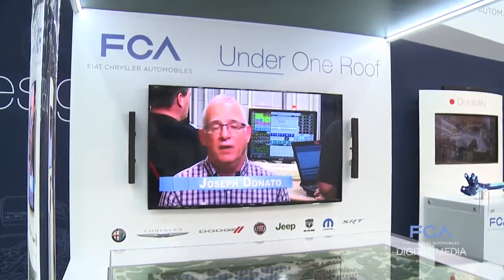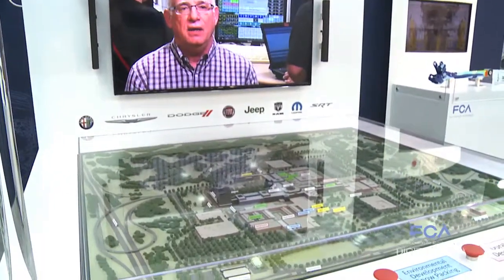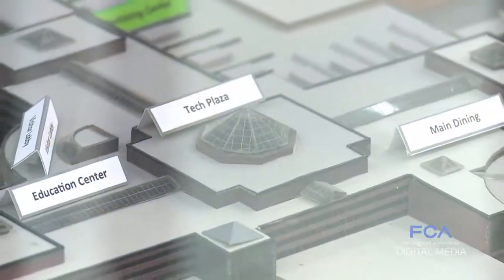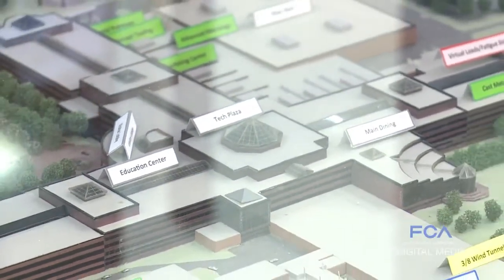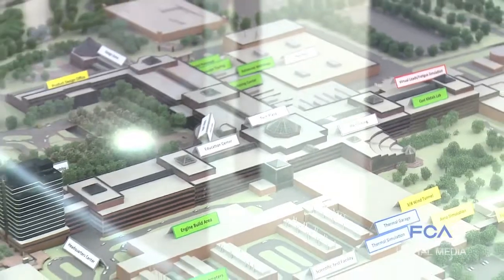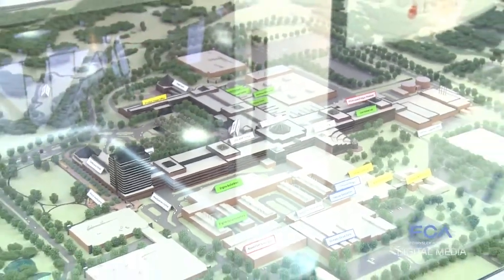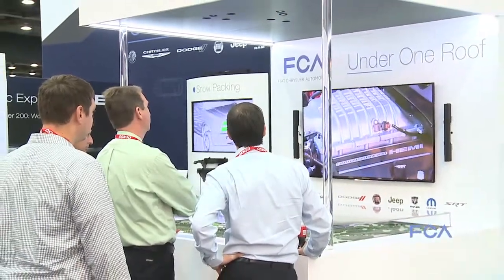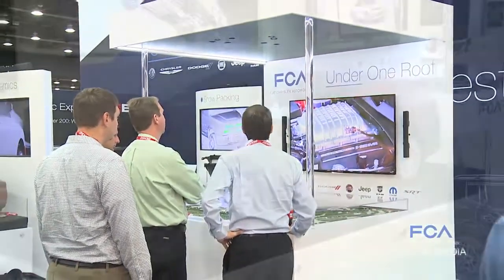The theme this year is Under One Roof, sort of a unique theme. Normally we would have product displays and other technology displays, but this year we wanted to showcase something that we at FCA are all very proud of, and that is our Chrysler Technology Center, the complex itself. There's no other place in the world where you have such an integrated complex where you can work from cradle to grave, particularly as a technical individual.